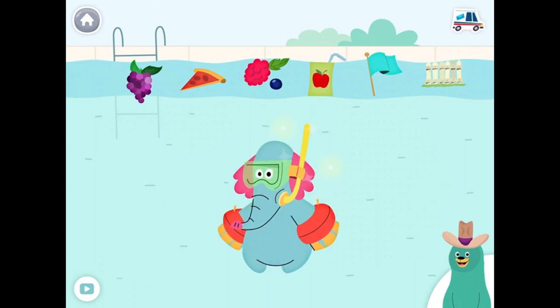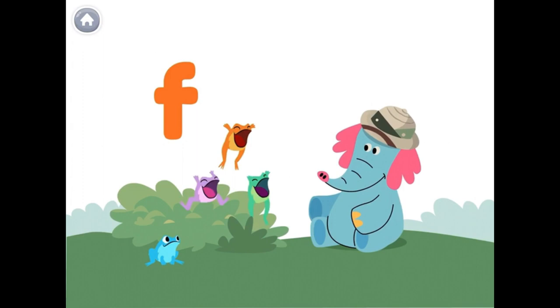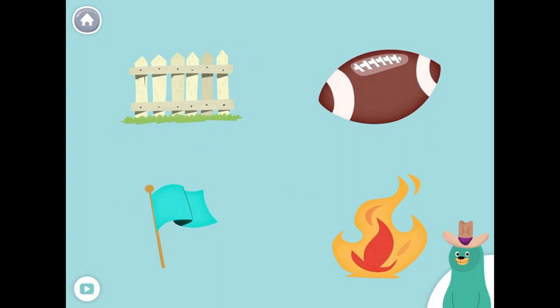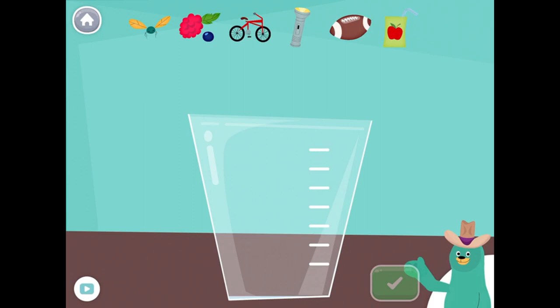The letter F makes the f sound, like in the word frog. These are fabulous frogs. All of these things start with the f sound. Tap them all and listen to the f sound at the beginning. Fence. Football. Flag. Fire. Good job! Drag all the things that start with the f sound into the glass.